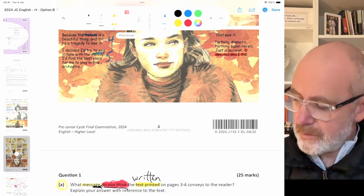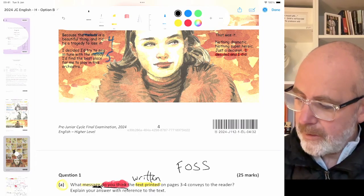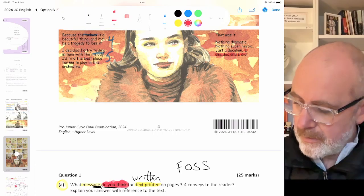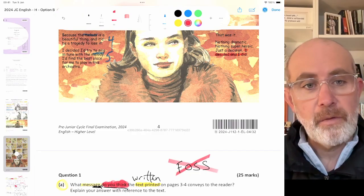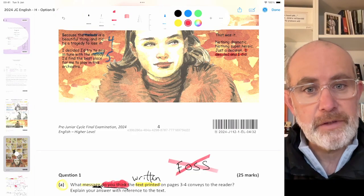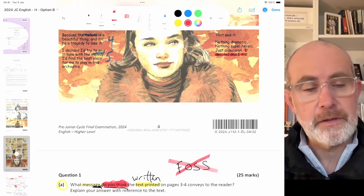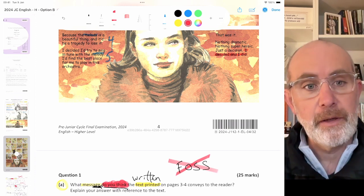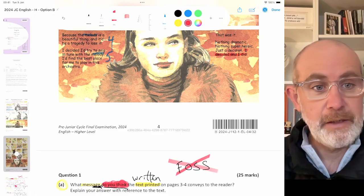And remember, I'm always talking about this thing, FOSS, and how I disapprove of it. And it's banned in my classes. So FOSS means fear of sounding stupid. Often students will be reluctant to make contributions, or will think, oh, I can't write that, that's stupid. When what they're writing might be original, it might be interesting.